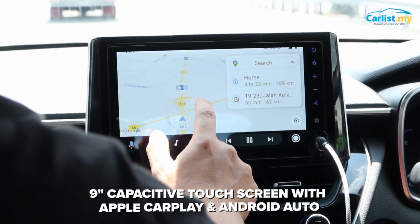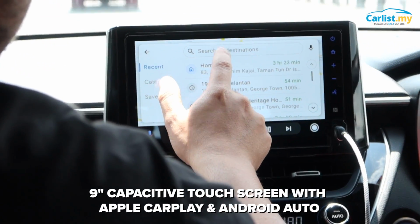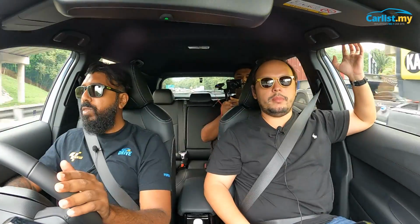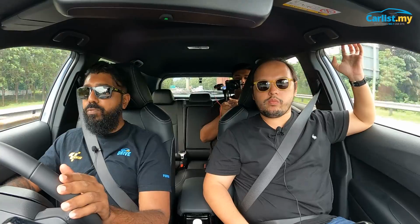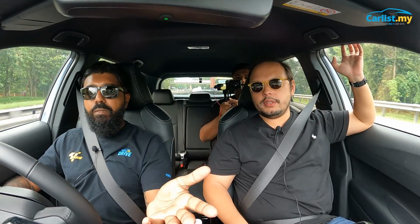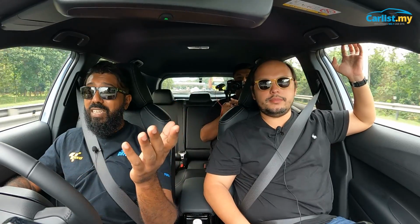I mean, let's be honest, the de facto standard these days is Android Auto and Apple CarPlay. So nothing out of this world there. But when I plugged it in, it immediately picked up my phone. Yeah, absolutely. Got me my navigation, got me my music. So I suppose in that sense it's seamless.